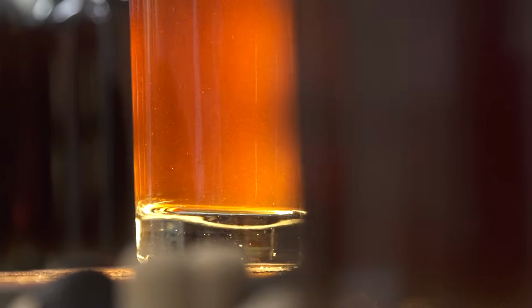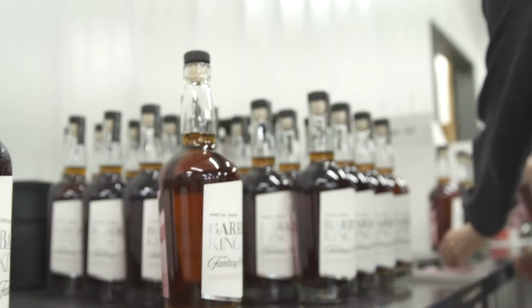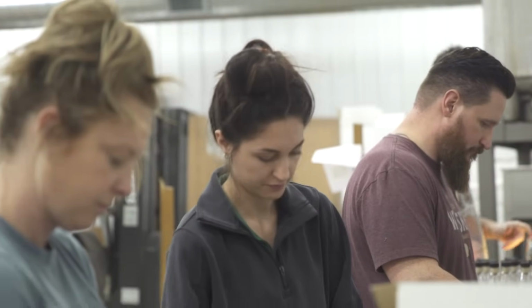Perhaps, in the biblical sense, around Barrel King, Matt's word could be considered gospel. And it hasn't always been easy, but he's earned everyone's trust. You see, they work together like a family, every single day, wearing a whole lot of different hats.